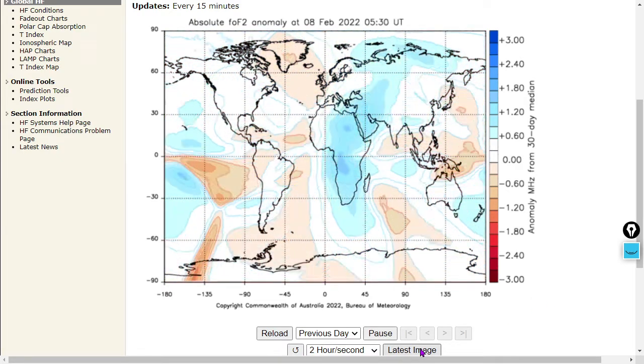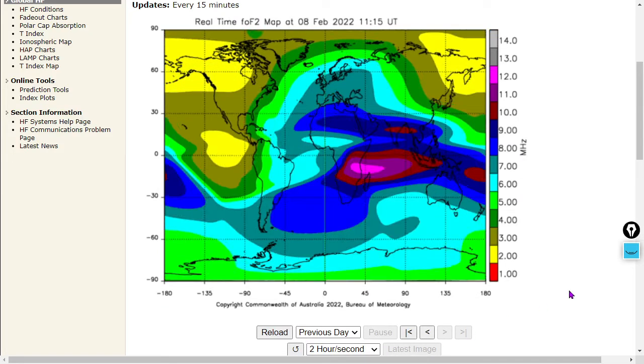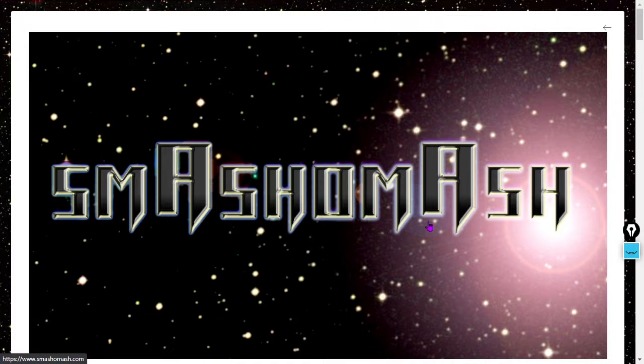So we'll let this play through, then we'll show you the latest image. There's the latest image at 11:15 Universal Time. On the ionogram, there's the latest image, 11:15 Universal Time anomalygram. And let's continue on through additional bonus features.